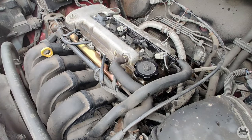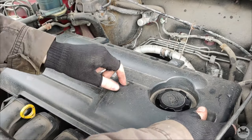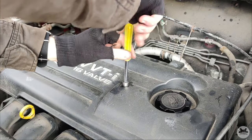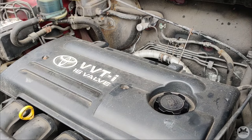If you got this far, congratulations! The last steps are to put back the engine cover and screw it down, then take the car out for a test drive. I hope you found the guide useful, and thank you very much for watching.